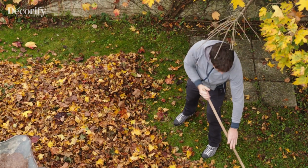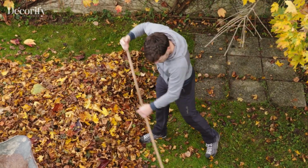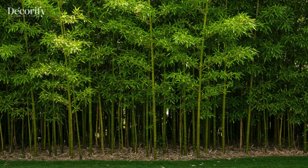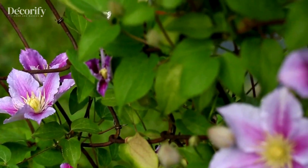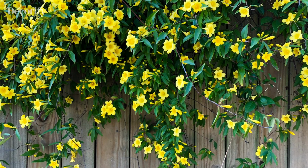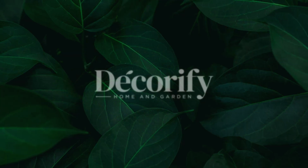Hey there, garden lovers! Do you ever feel like your backyard is just a little too exposed? Maybe the neighbors are too close, or you just want a peaceful green screen around your patio? Today, we're diving into 8 fast-growing plants that will transform your fence line into a lush, private retreat. Whether you love vines, shrubs, or vertical climbers, there's something here that grows fast and blocks views beautifully. Let's jump in.